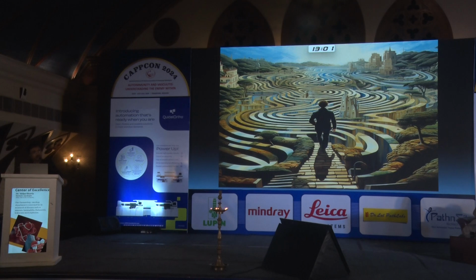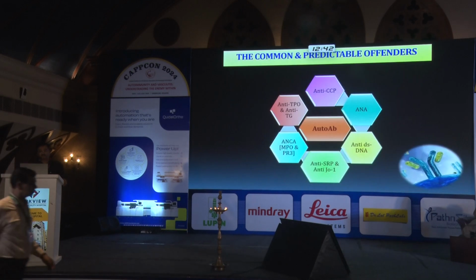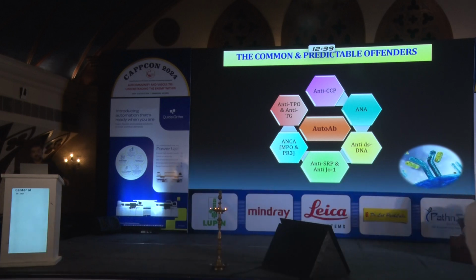When I'm talking about it, it is like a maze, a huge number of autoimmune diseases and markers, so you have to find your way through the maze and help the clinicians to get the right diagnosis and right treatment. Therefore, our role is how to meander through the maze. The common and predictable offenders which I would like to talk about are the anti-CCP, ANA, anti-dsDNA, anti-SRP, ANCA, and anti-TPO, anti-TG. These are anti-thyroid antibodies. These are very commonly encountered in our day-to-day practice. I am again saying commonly because autoimmunity is a huge field. I cannot cover and address each and every one.